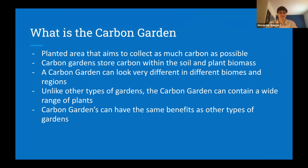Okay, so now we'll move on to how we applied all the information that Andrew shared to our project. So what is a carbon garden? A carbon garden is a planted area that aims to collect and store as much carbon as possible given the size of the planted space. Carbon gardens store carbon within the soil and plant biomass. Carbon gardens will look very different depending on the biome or region they're planted in.